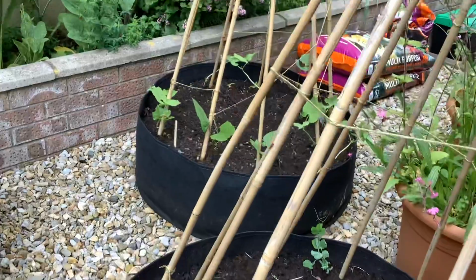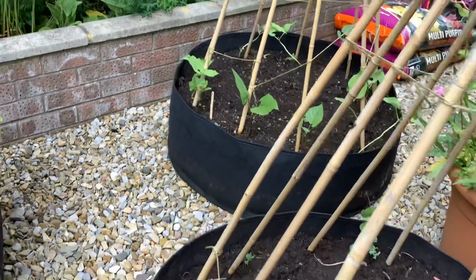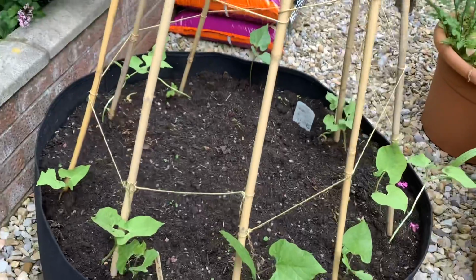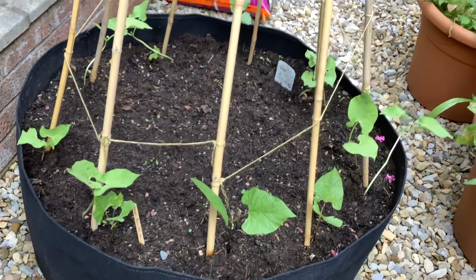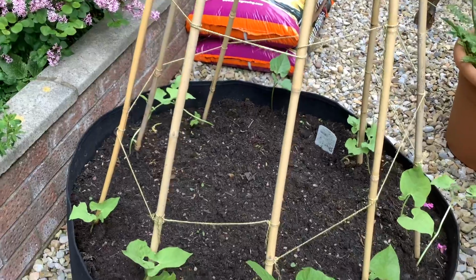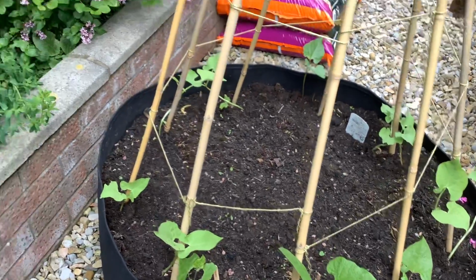And the beans are doing better. That's a mixture of runner beans and French beans, some of which I grew from seed and some of which I bought as small plants. So we've got a little competition going on there to see which ones do the best.